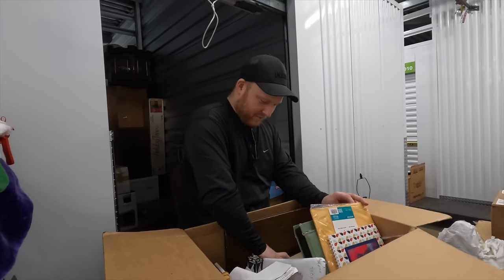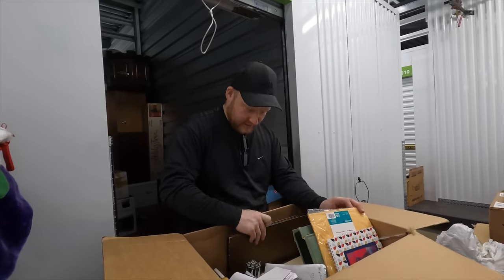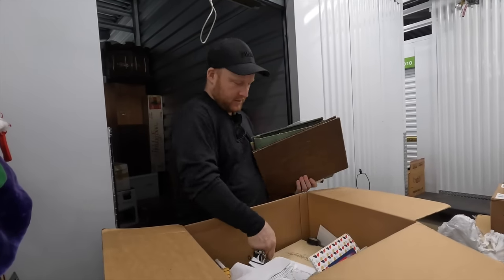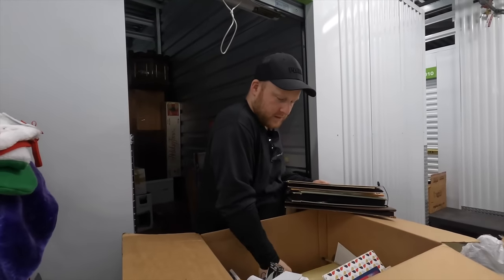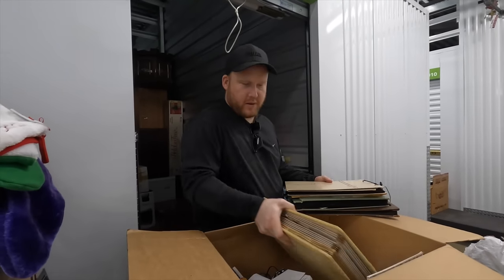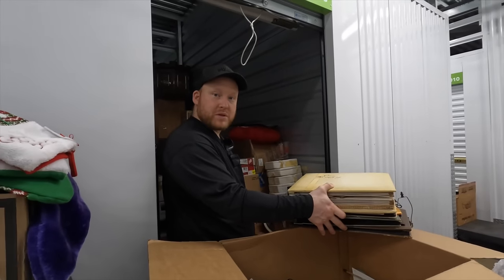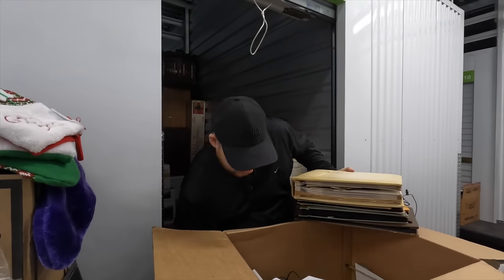Oh, there are more photos in here, guys. Oh my gosh, there's a lot more photos. Old photos. It's all photos in here. They're going to get a lot of photos back. They're going to be so thrilled. Guys, I have five boxes right here full of personal items. So they're going to get a lot of personal items back. That is so good. I love that.